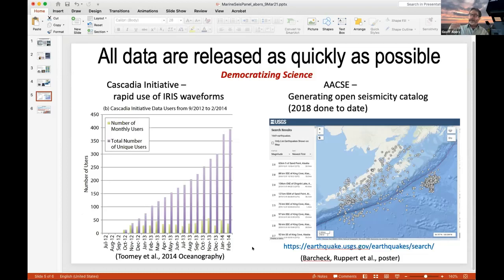That's still going on in ACE. To take this a step further, we've actually partnered with the USGS and the Alaska Earthquake Center to produce a catalog that's being released. The first half of it just came out last week through the same mechanism that all the other USGS hosted catalogs are being generated. So, these again are things to help democratize the science.